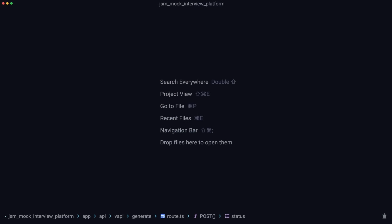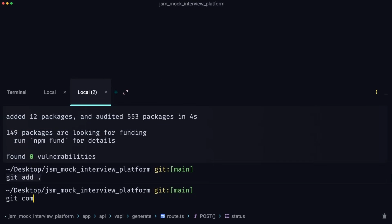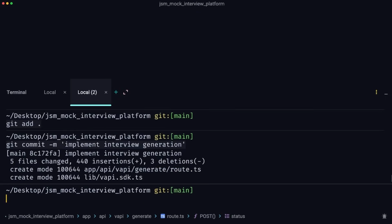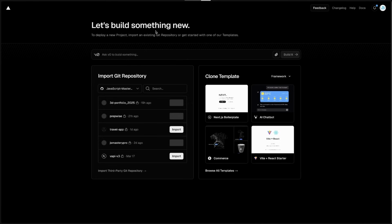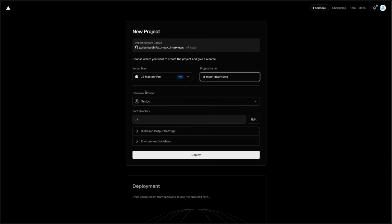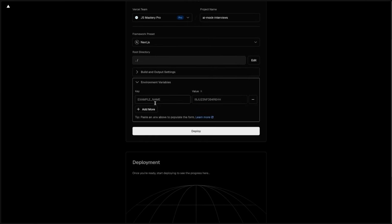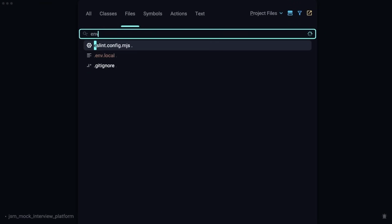So within my application, I'll first push it to GitHub by saying git add ., git commit -m "implement interview generation", and git push. Now you can head over to Vercel, and if you followed what we have been doing before, you should already have a GitHub repo that Vercel should recognize, AI mock interviews. So just click import. It'll automatically recognize that it is a Next.js application. And under environment variables, this is a very important step.